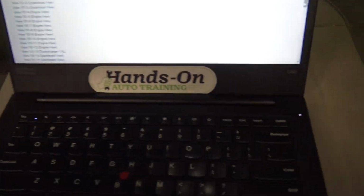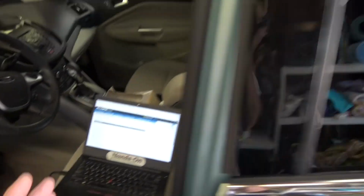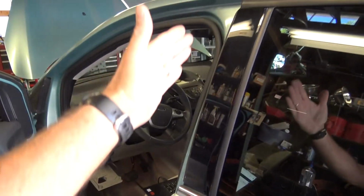Just so you know, guys, under the hood is generally your 100 series. Between the A pillar and the B pillar is usually your 200 series, not all the time. 300 series is between your B pillar and your C pillar, and then 400 series is usually the back part of the vehicle.